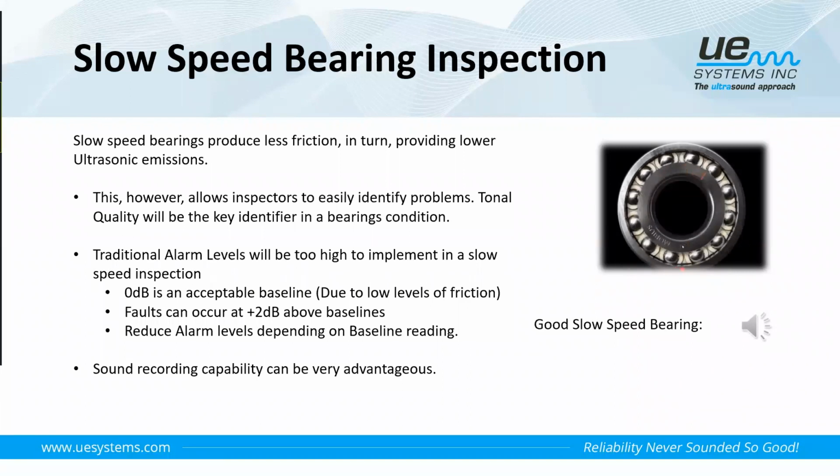So, an example of a good slow speed bearing. The amplitude is much lower in sound, but it is smooth and uniform.